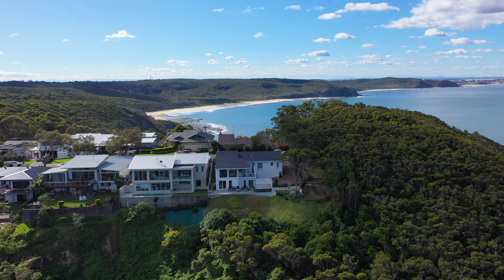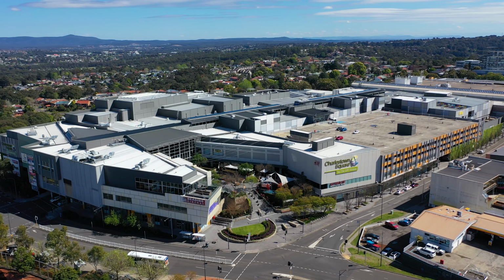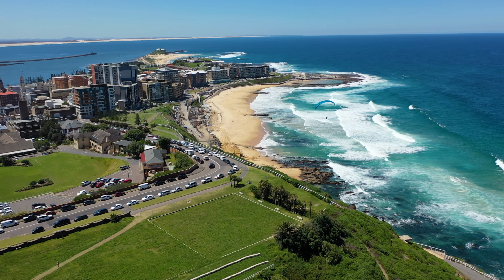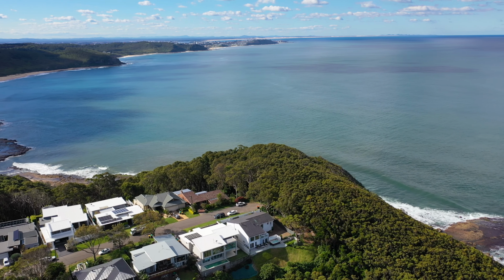Within close proximity to walking trails to the beach, Whitebridge Village, the larger Charlestown Square shopping and dining precinct, and only 20 minutes to the inner city of Newcastle, this home offers every amenity at your doorstep.